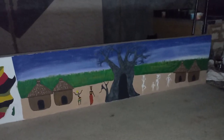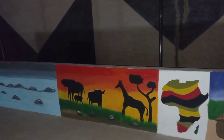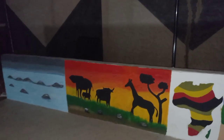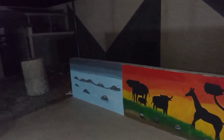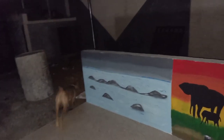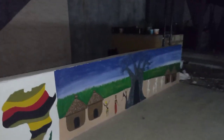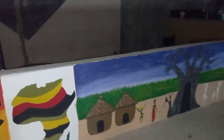I had to go to a birthday party, so I didn't get to see what they did today. They're gonna come back on Monday and work on it, so let's take a look. Okay, so we got these painted. We got some people. Yes, I love it. So they gotta still paint the people over there. They drew them, with the animals in the shadows: elephant, giraffe, bull. And then this is like the ocean, I guess, with some rocks in it, and gray sky. Really cool. So they'll be back on Monday.